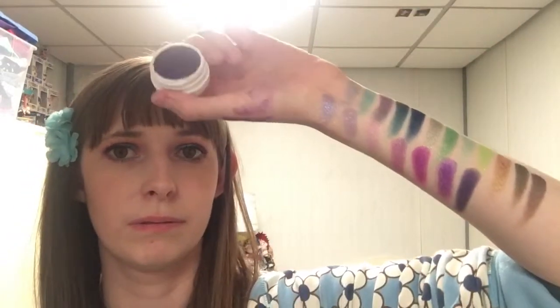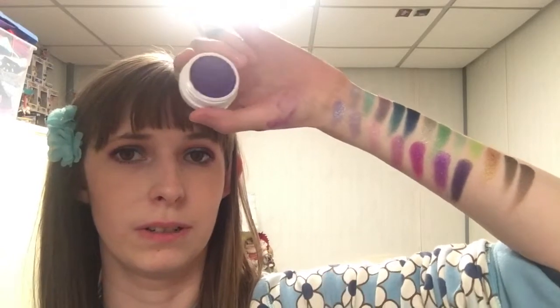Another one of my favorites is Lace. You can see why. To me, this is the perfect purple. Like that blue-violet purple. And it even has some shimmer in it. Looks darker there than it does on the eyes.